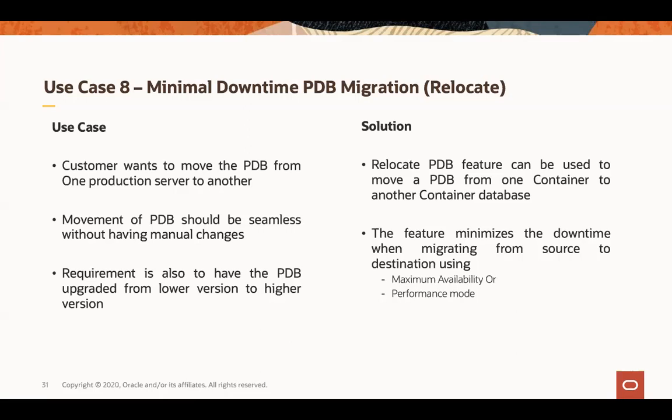Similarly, we have another customer use case wherein they want to move the PDB from production to a UAT server. And they wanted to create this PDB in a seamless way, without manual changes, etc. They also wanted to move this PDB from the UAT to other systems while doing upgrade testing, and the upgrade process should be smooth as well. So those are the requirements. We suggested they use the Relocate PDB feature from Enterprise Manager.